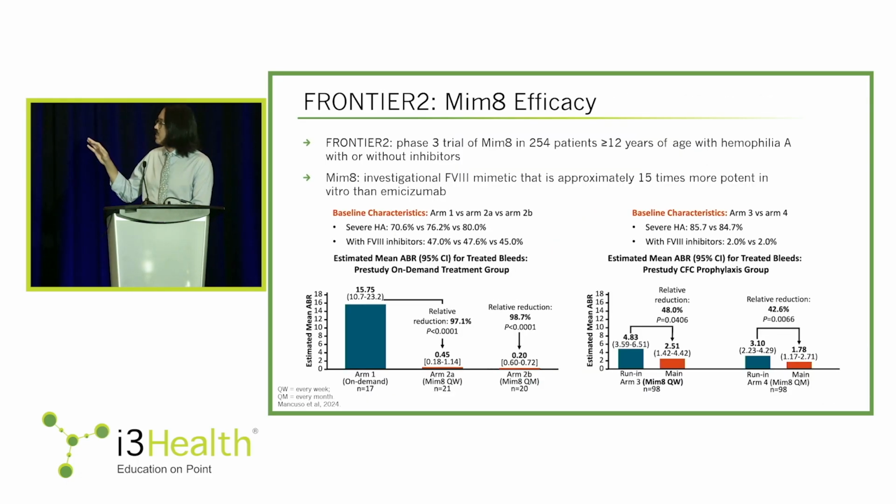And so this is the Frontier 2 study data, and this is just the high-level data here. You can see this is 254 patients that were 12 years and older, and this is a mix of hemophilia A with and without inhibitors. They wanted to look at this increased potency and how it translates. On the left-hand side, you can see they always have an on-demand arm in one of these studies, often recruiting outside of the United States. Compared to the on-demand arm, the patients that were on every week versus every month had extremely low mean annualized bleed rates.